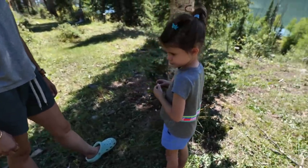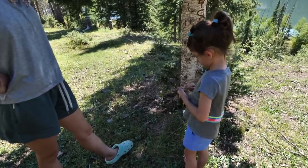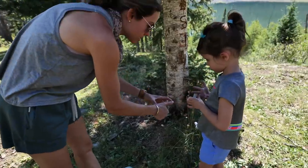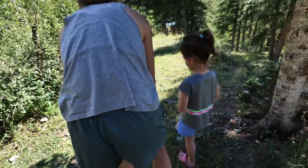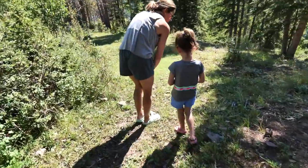First thing you need to find is a little stick about the width of your thumb. About this big. Something straight. Can you find something about this big? Let's go look for a stick. Can you find one that's sturdy? Oh, this kind of looks good. You think this is big enough?